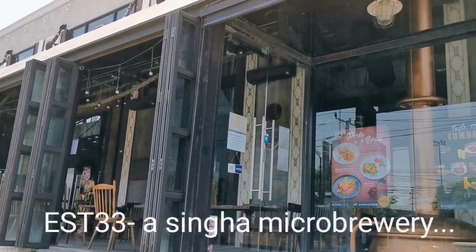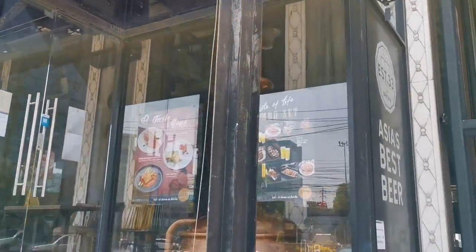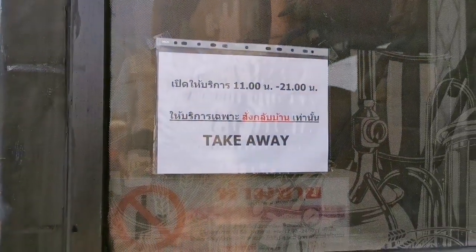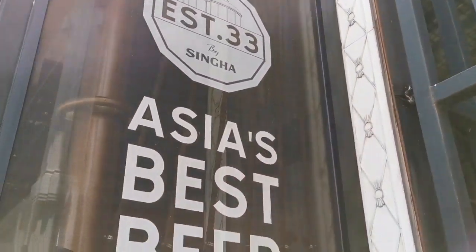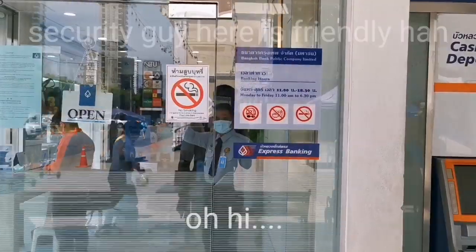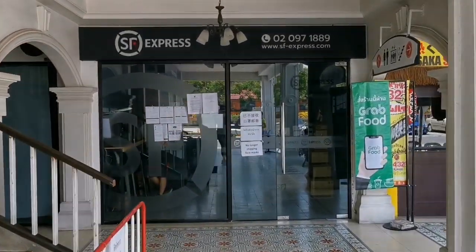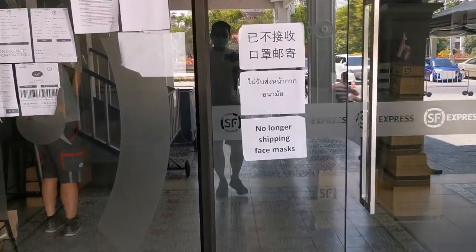EST 33 is open. And they say 11 o'clock to 9 o'clock, they are open for takeaway. Okay, so if you need a beer, this is a good place to come and take away beer. Bangkok Bank is open as well, but they are just limiting the amount of people going in. That's it. Courier services are closed, and they don't ship face masks.